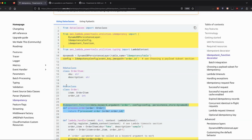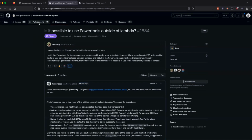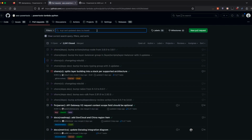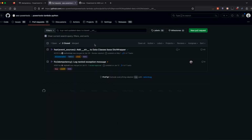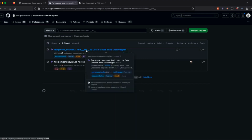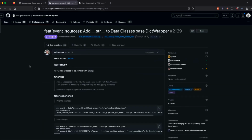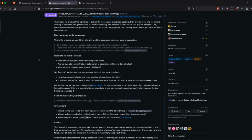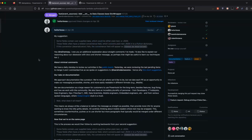Yeah, absolutely. I actually have a pull request about this as well, as you can imagine. There's always something with Powertools. If I go to closed pull requests in Python and search for double underscore str, you'll find a pull request called "feature event sources add string to data classes." At the end of it, you'll see something we often discuss with platform engineers in very large companies. One of the things that was very difficult to get right in Powertools, and it's still something we learn every day, I don't know all the answers, I'm still learning, is how you treat documentation as your product and how you have to be very disciplined on what goes into the documentation.